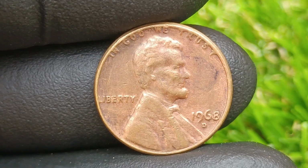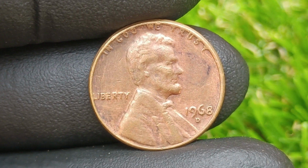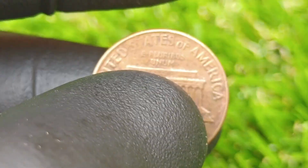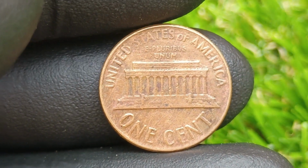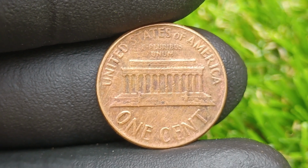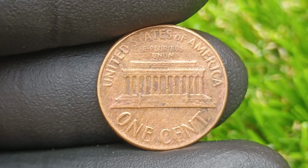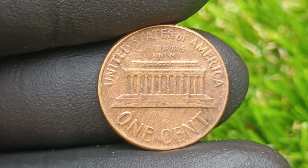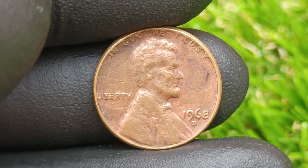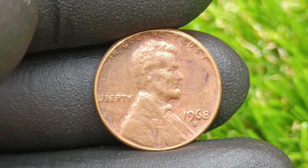So, if you've ever brushed off an old penny thinking it was worthless, think again, because history has shown us that even the humblest coin can turn into a life-changing discovery, and the 1968D penny, valued at $112 million, proves it beyond doubt. So next time you come across a penny, don't underestimate its potential. Check the date, look for unusual markings, examine its shine and details, because who knows, you might just be staring at a fortune disguised as loose change.